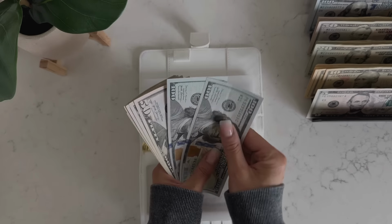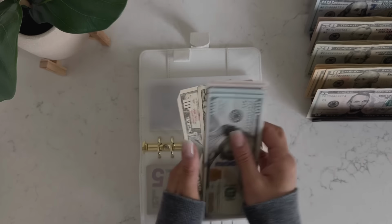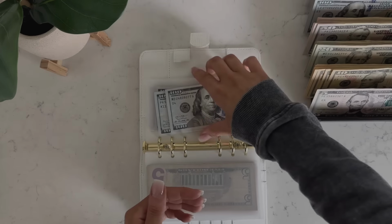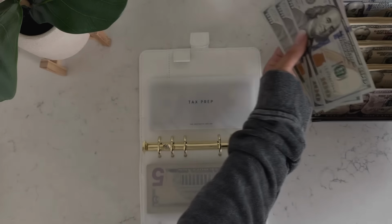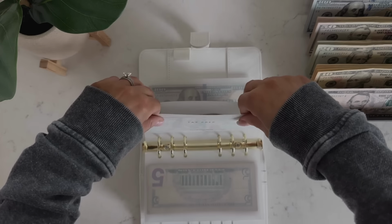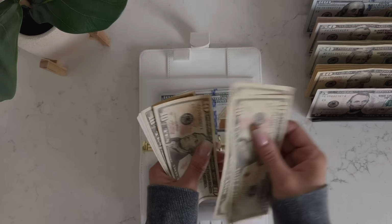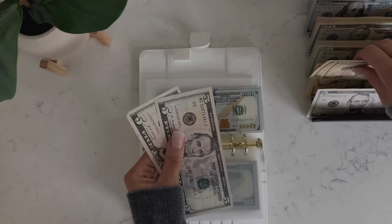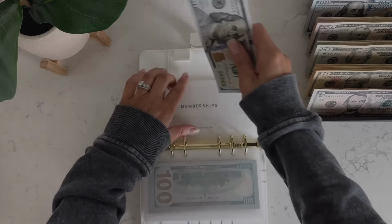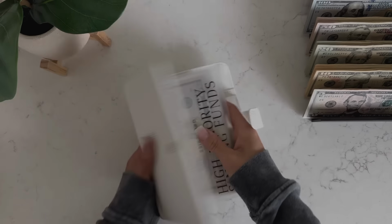So for tax prep, we have 1, 2, 253, 350, 370, 390, 400. All right. And this is to pay our CPA for the quarterly work she does for us, for our businesses more specifically, but 10, 20, 30, 40, 45, 50. Let's definitely swap these out. 50, 250 in memberships. All right, and that is it for high priority.